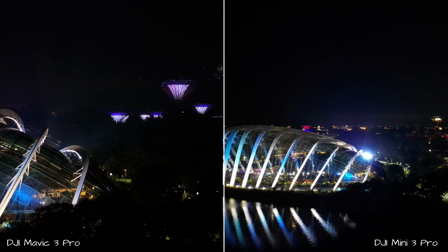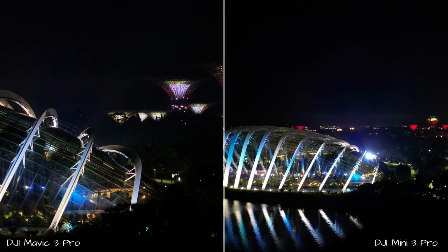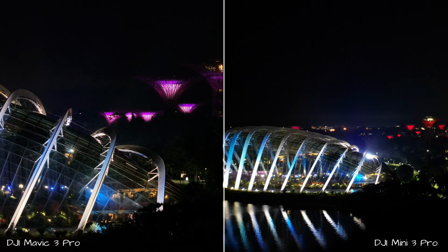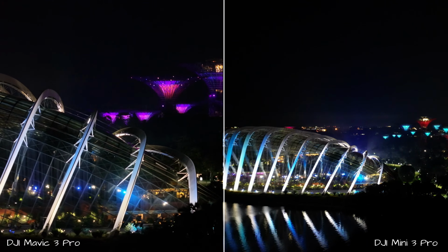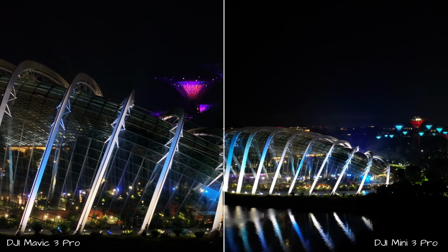Have a look at this side-by-side comparison that was filmed just shortly after sunset. While both are grainy, the footage from the Mini is slightly worse, which is to be expected. The camera module on the Mavic is almost a third of the whole Mini drone.